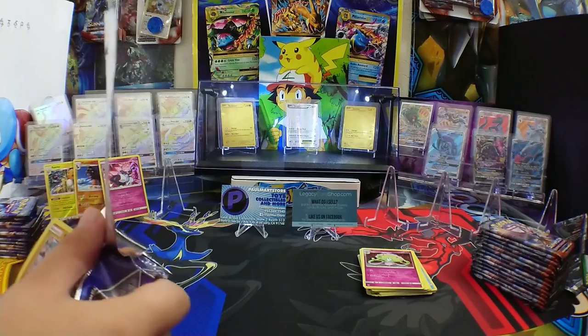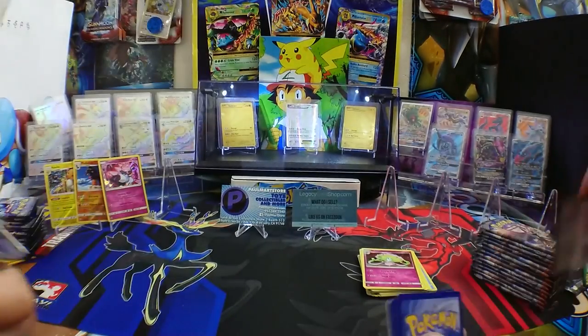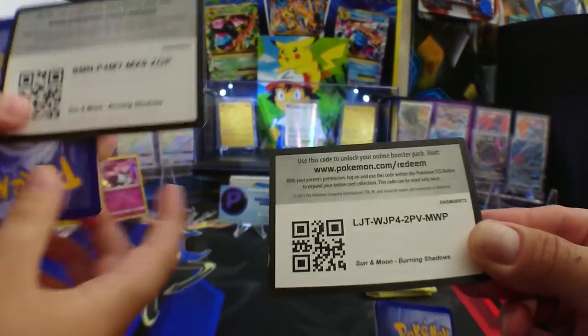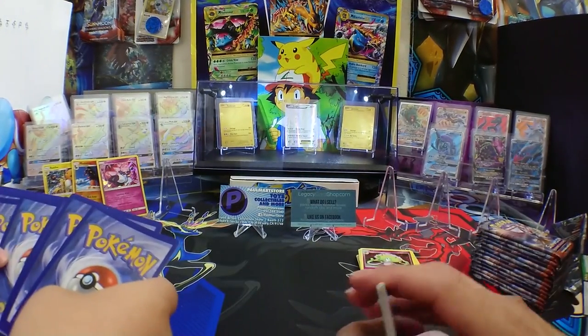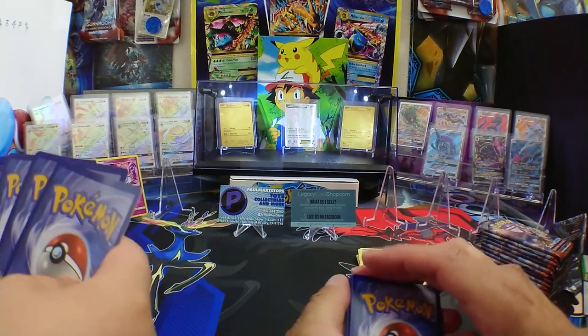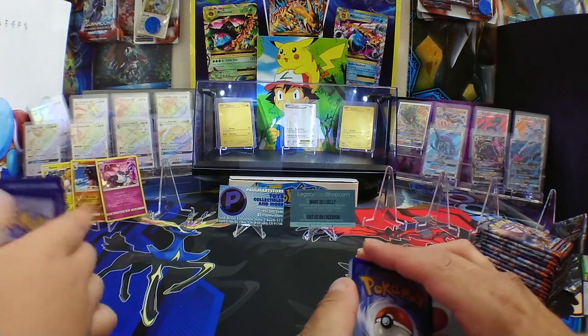Stop trying to cheat. I'm not cheating. I don't do that. I wouldn't do that. I don't need to cheat. I'm just that good. Boom, code. Get it? Watson. Get boom. No, I'm good. I got a holo and two reverse rares.